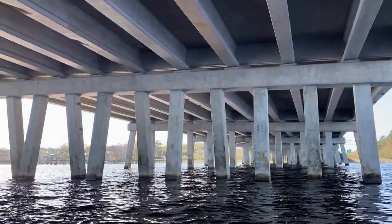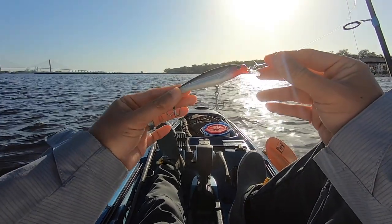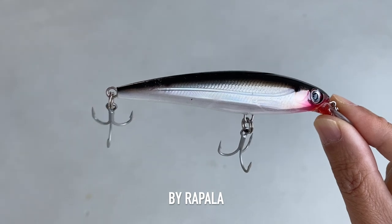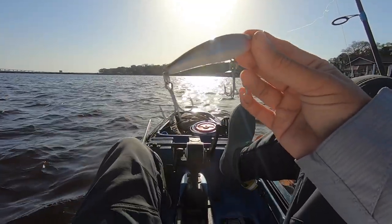But first of all, we're gonna start with something different today. We're gonna use hard plastics. I have this diving plug. I'm gonna stick with it for a little bit. If it doesn't go well, then I'm gonna switch to my normal soft plastics and a jig head.